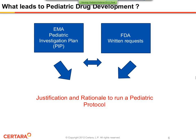And here I got an arrow that shows that sometimes we have some discussion between FDA and EMA. So it's not uncommon to see joint requests of the two agencies into running a pediatric protocol. Mind you, it's not all the time that we have the same request. Sometimes what FDA asks is slightly different from what Europe asks. But today, our main focus will be on our experience with FDA.